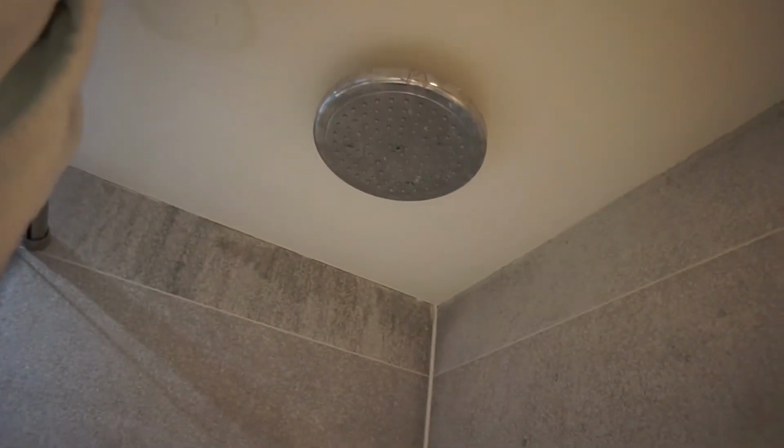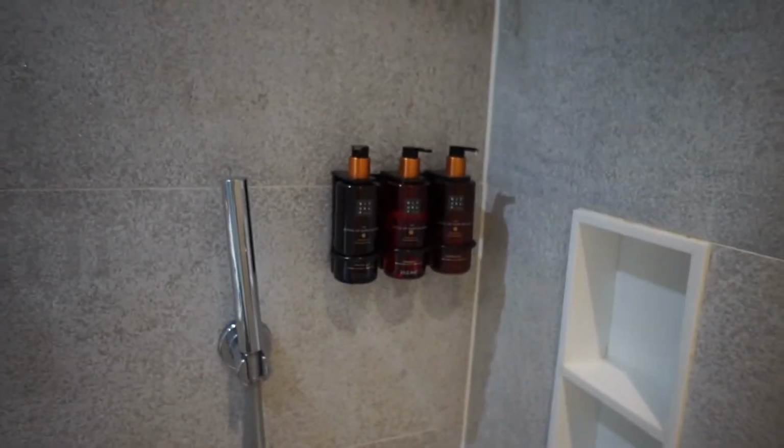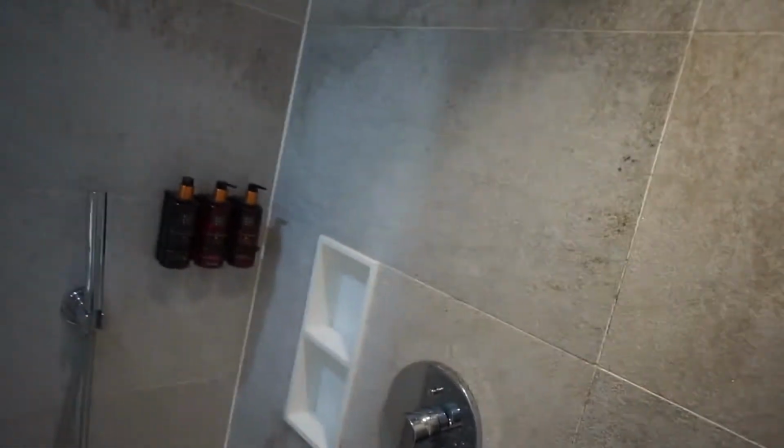And then, sorry, this is a towel because we had a shower. This is the shower. It has a nice big rainfall thing as well as that. And then there's body wash, shampoo, and conditioner. Yeah, it's a nice big shower. Considering how small the room is, it's pretty big. And it just has a sliding door.